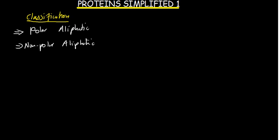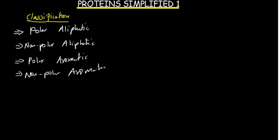We also have some other amino acids. They are not polar, but they are aromatic. Now, these which are aromatic can either be polar or non-polar, so let's also put that. We're going to have polar aromatic. We are also going to have non-polar aromatic. Apart from that, we also have amino acids which are sulfur containing. We also have others which are imino in nature.